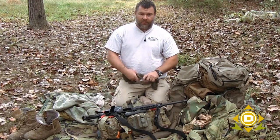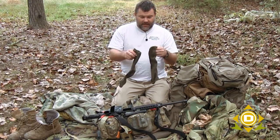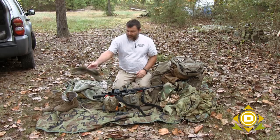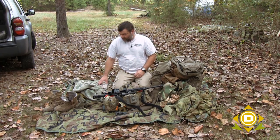The socks that I wore were merino wool. I had basically two pair for the whole weekend. Merino wool because it wicks moisture and keeps your feet as warm as possible.